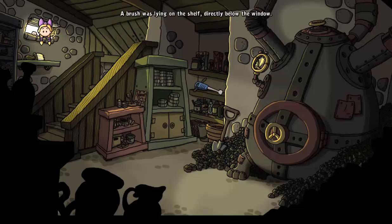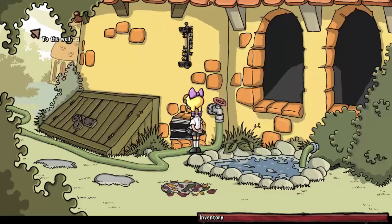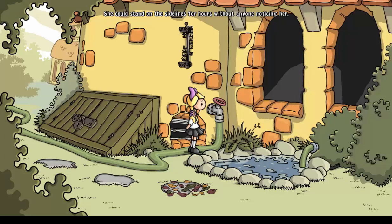Lily just had to reach out. Lily's just tiny enough that she could fit in, but then again, it'd probably be hard to get back out. Alright, so we at least got ourselves a brush. That doesn't solve our water problem. Lily would have also made a good bush. She could stand on the sidelines for hours without anyone noticing her. Ah, poor Lily.